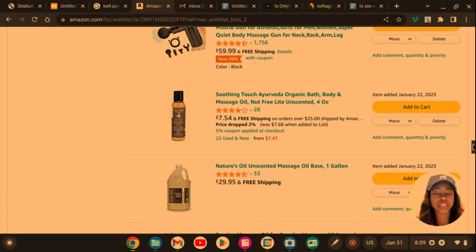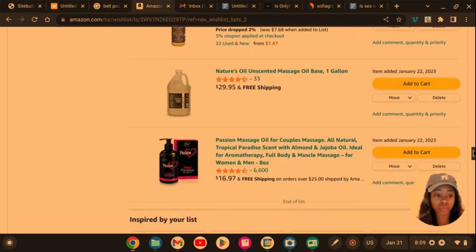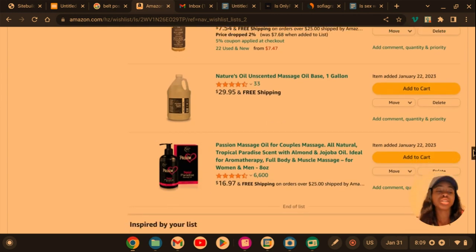And the second option is unscented massage oil, and they both are unscented. A lot of clients do not want scented oils and lotions. You'll be surprised. So just have those available for the clients that are picky.